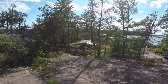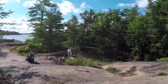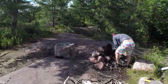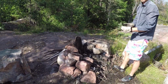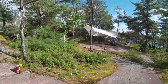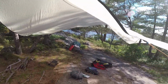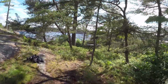So you got the tarp there. It's really getting caught by the wind. And so we got the fire pit down here. Cole's just rebuilding it so we can use it tonight. Hopefully it doesn't rain. And the tarp set up here. The bugs haven't been too bad at all this trip, so we don't have the bug shelter up yet, but if we need to, we can still set that up.